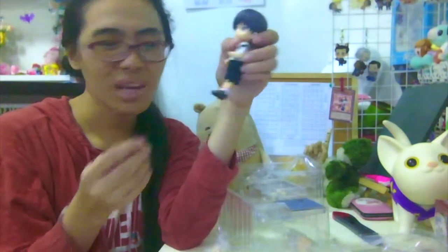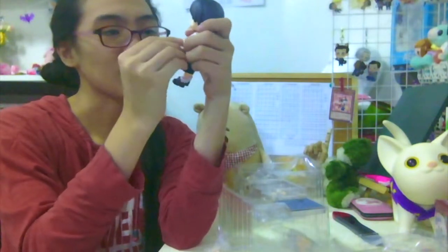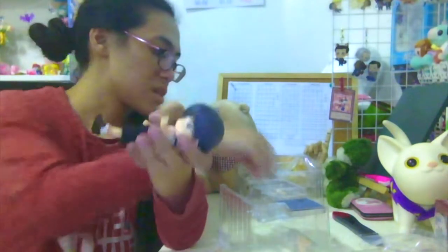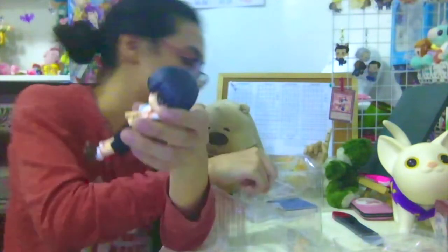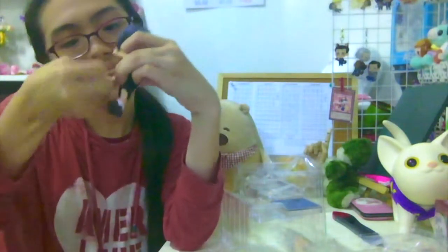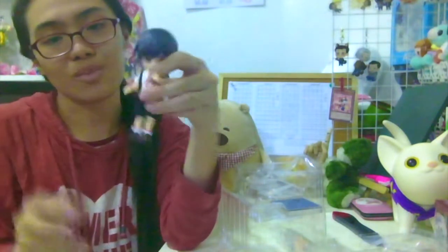Can you switch out the hands? I didn't have that option before, so I haven't really considered it. But these are meant for Nendoroids. That's the only positive I can see with it, because otherwise it's meh, I guess. But I do think that these characters are really cute, but I can't keep them for just being.